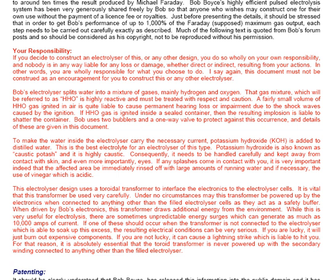If you are lucky, it will just burn out the expensive components of your unit. If you're not lucky, it can cause a lightning strike which is able to hit you. For that reason, it is absolutely essential that the toroid transformer is never powered up with the secondary winding connected to anything other than the filled electrolyzer.